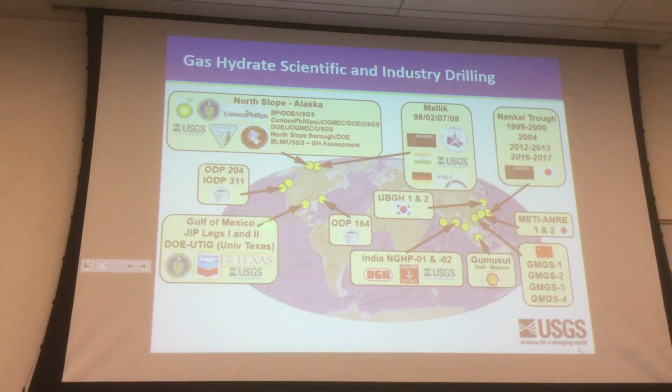Returning to the U.S., we also have projects in the Gulf of Mexico. We had a joint industry project for 8 years led by Chevron that was looking at the geologic occurrence of hydrates in the Gulf of Mexico. That project ended after Macondo with a reevaluation of risk portfolios. And we've returned with a project which leveraged DOE and the University of Texas, where we're drilling a 3-week-long drilling program starting in May of this year for coring gas hydrates in the Gulf of Mexico. So again, we maintain an active program primarily on the North Slope and also in the Gulf of Mexico.